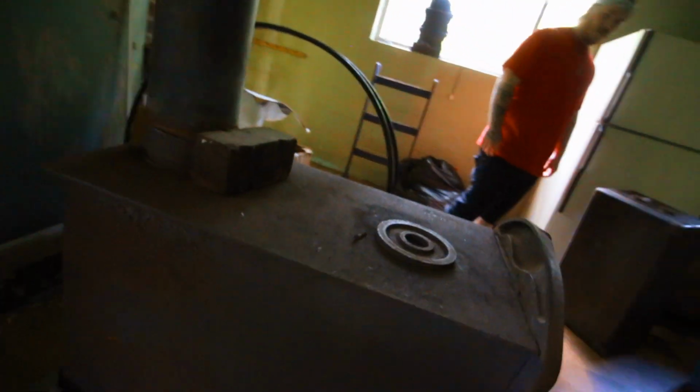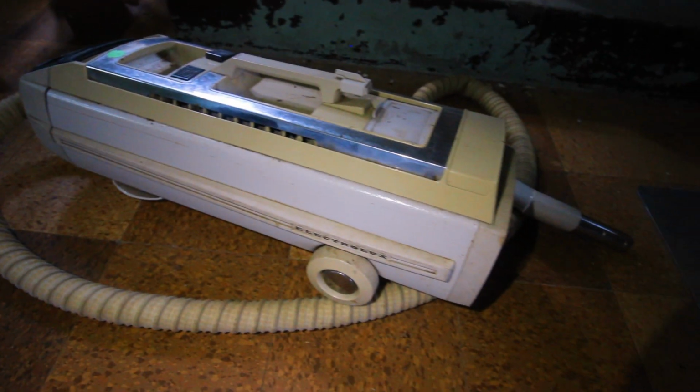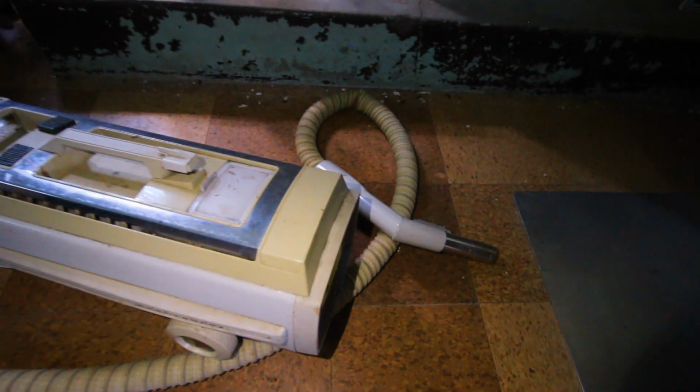I don't know exactly what it is, but it is old, obviously. It's completely rusted, but I find this to be dope. I don't know why. It's not even that old, but it's just like the typical 80s, I think, vacuum. That's a vacuum, right? Yeah. It's just like the typical 80s vacuum with wheels. It's just so weird looking. It just doesn't fit in at all.